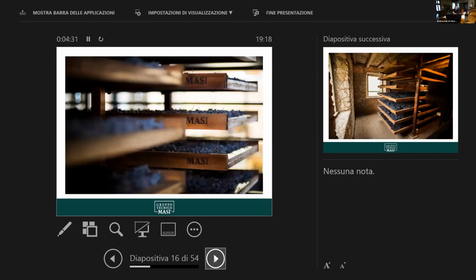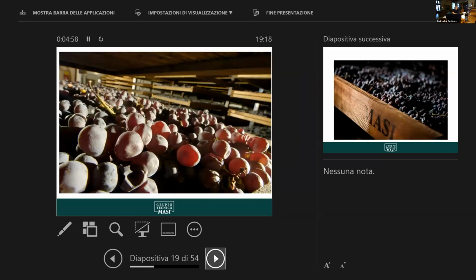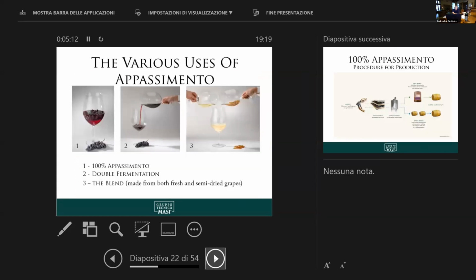So we are well known for the appassimento. We place the grapes on bamboo racks and we dry the grapes after we pick them, and we leave them for quite a long time, between 50 and 100 to 120 days on these racks. Interestingly, we use bamboo racks because it is the best support for drying the grapes. Today I want to talk to you exactly about the appassimento, how we grow the grapes for it, and what we discovered in it.